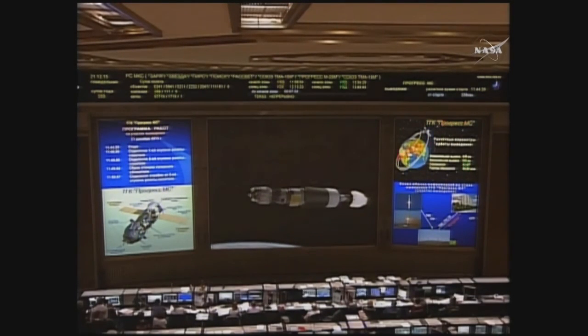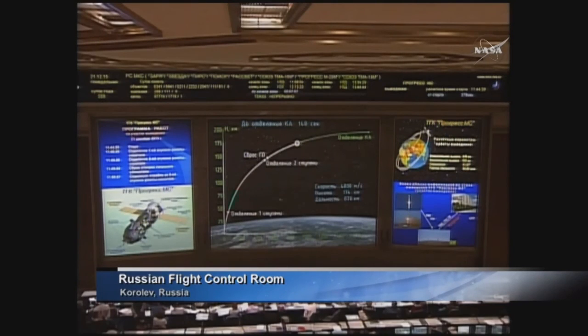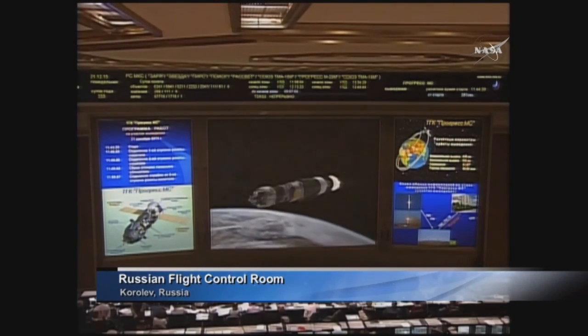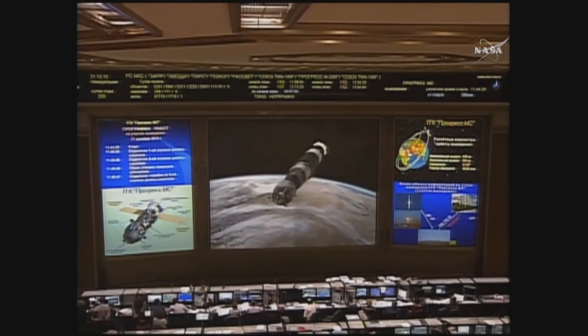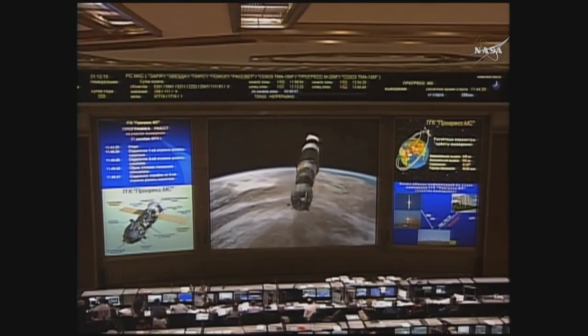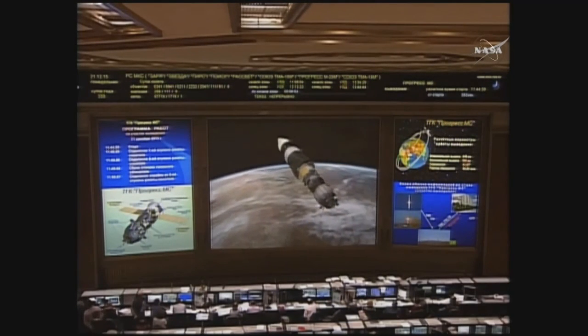At the 6-minute mark, everything going by the book. Good reports coming in from the launch controllers in Baikonur. At the time of orbital insertion, the flight will be under the control of the flight control team in Korolyov. You're looking at a live picture from a balcony camera overlooking that cavernous flight control room. Coming up on the 6.5-minute mark into the flight. Third stage performance continues to run as advertised.